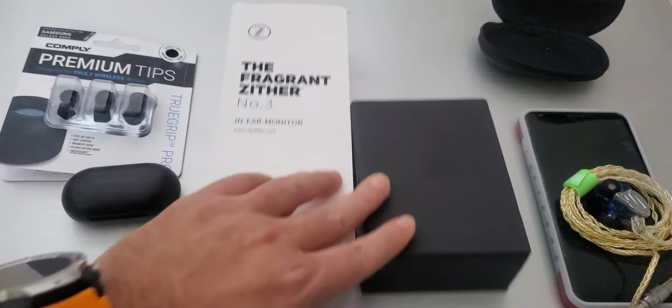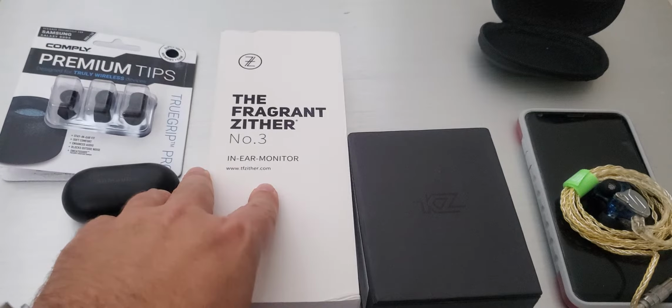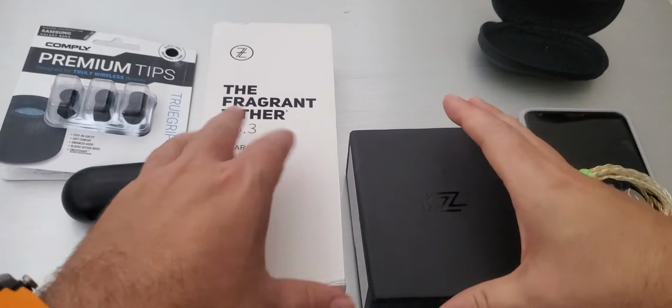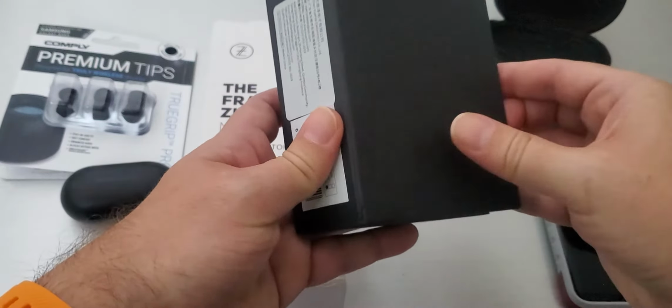So what's new for me: TFZ number 3 came in, and the KZ ZSX came in.